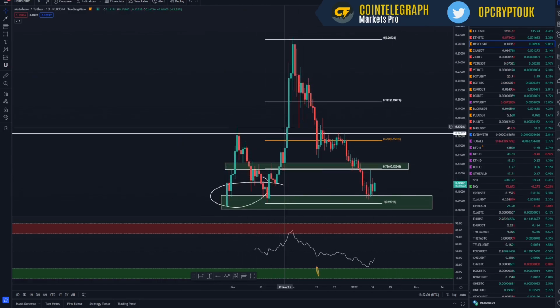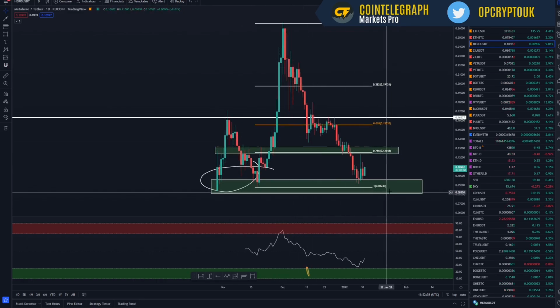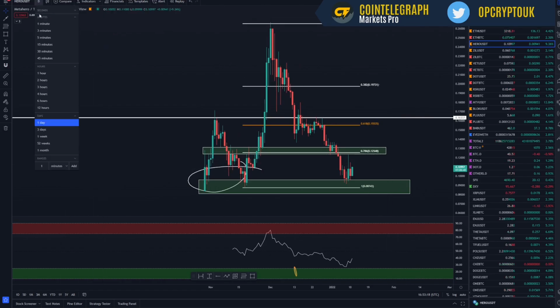If you were skimming profits all the way up here, you would have had money then to buy them back down here. It's hard to get your head around it at first because you always think it's going to go up, but in reality, it moves up in waves and it comes down in waves too. So get that profit locked in. Like I say, even if it's 1% of your holding, just keep skimming it off, and then you can reuse that powder for some buys later on.